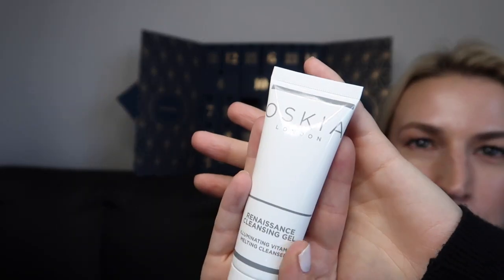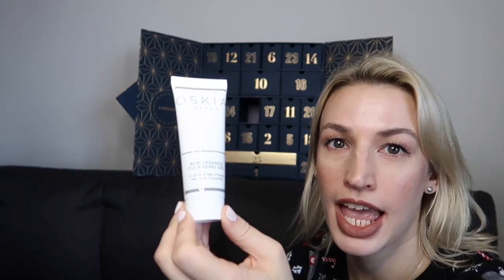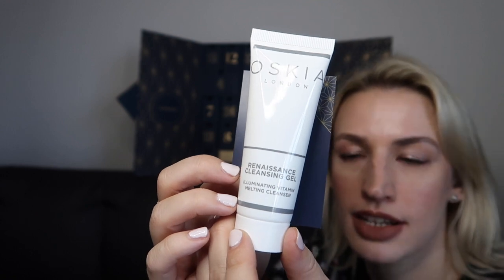Day number 9. And we've got a skincare product. This is by OSKIA, and I haven't used this range and I haven't used this product, but I have read some really great things about it recently, and I was actually looking at kind of purchasing a small size just to see how I get on with this cleanser.